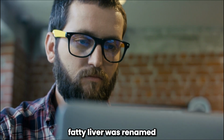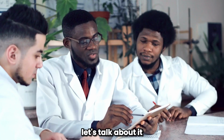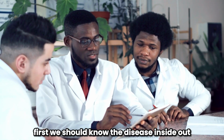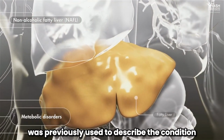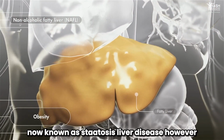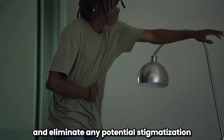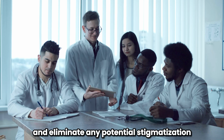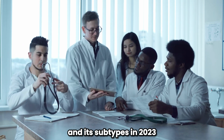Did you know that fatty liver was renamed, and now the disease has another name? Let's talk about it first. We should know the disease inside out to fight it. The term fatty liver disease was previously used to describe the condition now known as steatotic liver disease. However, to better reflect the various causes of this condition and eliminate any potential stigmatization, medical professionals decided to rename the illness and its subtypes in 2023.